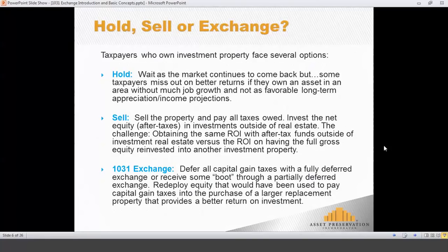Then invest that money after tax into investments that are not in real estate. Now, here's the big challenge with this approach. It's very, very difficult to get the same return on investment with after-tax dollars, after paying those taxes, as it is getting the same return on investment by keeping all of that gross equity reinvested into another property. So this is an approach, but you might have to settle for a lower rate of return by taking that approach. Third option is to do a 1031 exchange, and there are a couple of ways to do this.